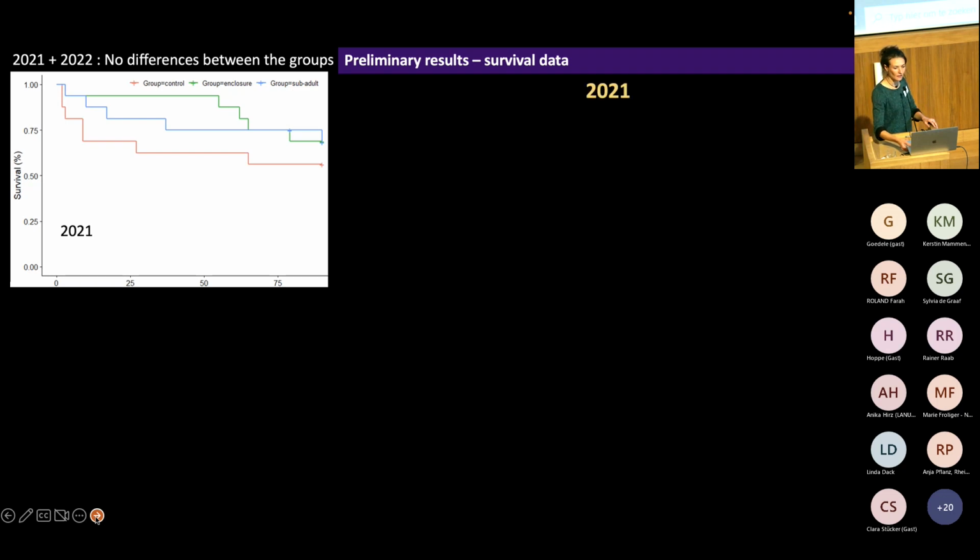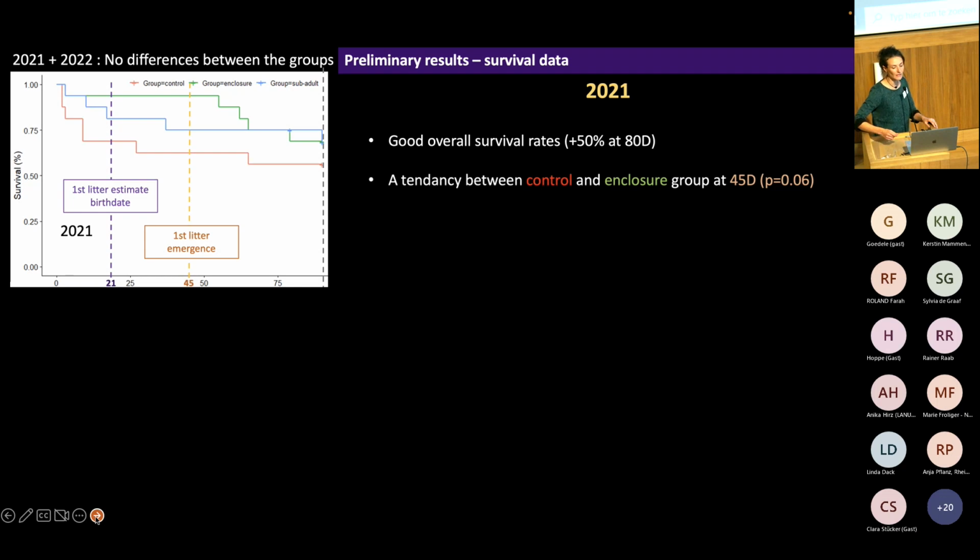What you can see is that we observed a good overall survival rate 80 days after the release. It was a bit surprising, but it was a good result. We also observed that 45 days after the release, which was more or less when the first litter emerged from the burrow, there was a tendency towards a difference between the control and the enclosure group. And also the sub-adults had a survival rate similar to the other groups. We did not really expect this result because we know that usually young animals have a higher mortality rate than adults, but last year we got this result.